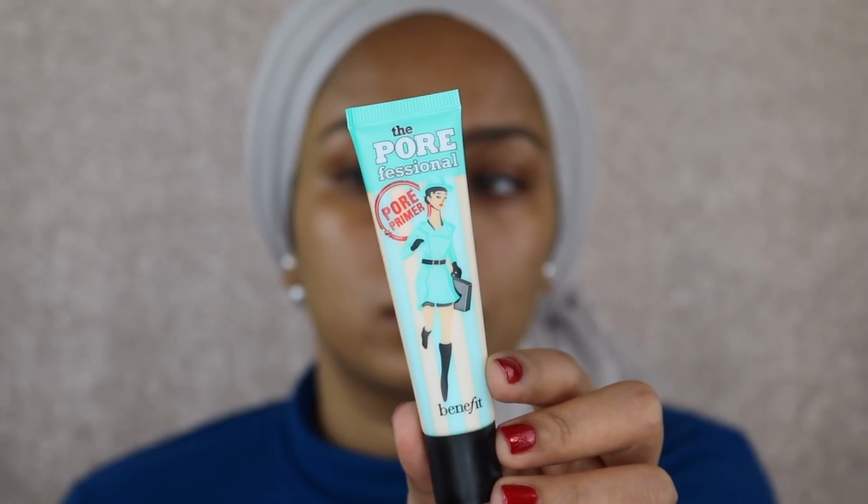Then I'm applying the Benefit Professional Pore Primer, which is going to hide all the pores. I just like to push it everywhere I have noticeable pores, just like a dab motion. I don't really rub it or anything, as you can see.